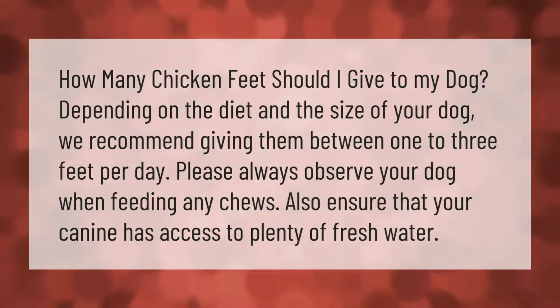How many chicken feet should I give to my dog? Depending on the diet and the size of your dog, we recommend giving them between 1 to 3 feet per day. Please always observe your dog when feeding any chews. Also ensure that your canine has access to plenty of fresh water.